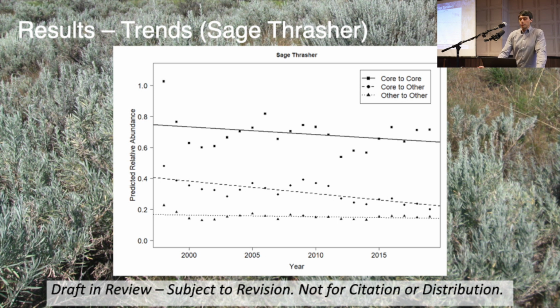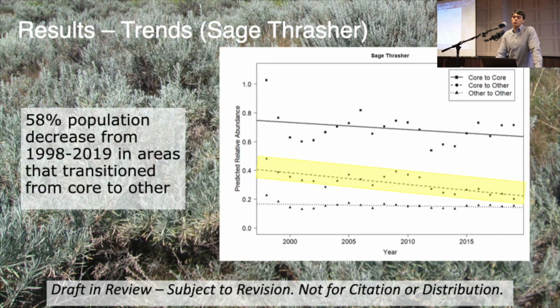Then we can contrast that with the middle line. This shows areas that started as core sagebrush areas, but by the end of the study, they had transformed over into other rangeland areas. And that's where we see the strongest population declines. If we look at the beginning and end of that duration, we can see that there was a 58% population decrease in areas that started in core sagebrush areas and transitioned to other rangeland areas by the end of the study. So again, as we're seeing declining SCI values, we're seeing declining bird populations to match that response.